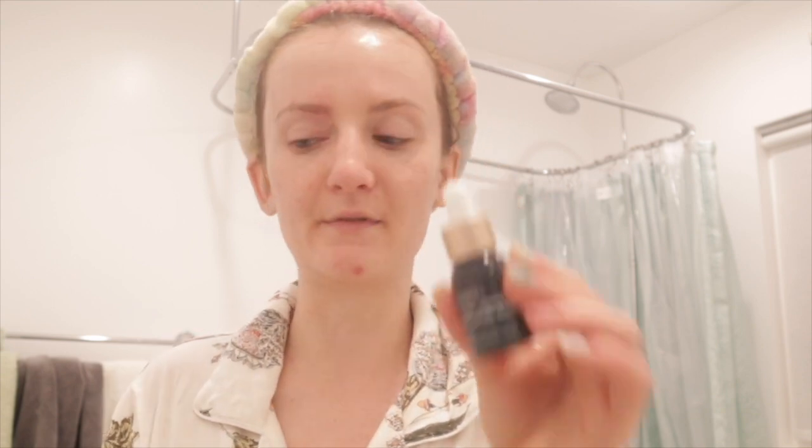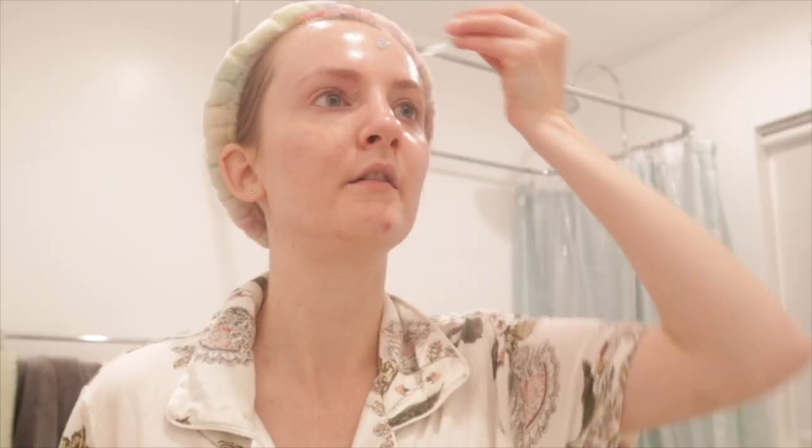This is one of my favorites, like I said. I'm going to apply this to the entire face, and I'm just going to pat that into my skin. I'm also going to go down the neck. Okay, so I actually use 2 serums. This is the Biossance Squalane and plus peptide, copper peptide rapid plumping serum. I'm still testing it out and I really do like it so far.